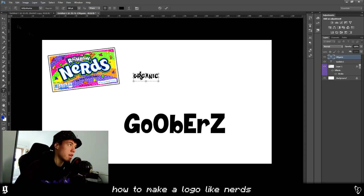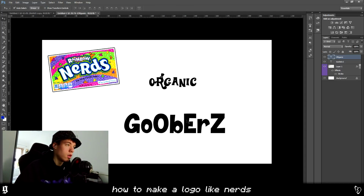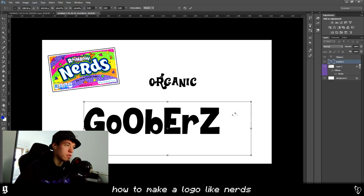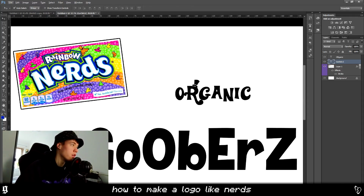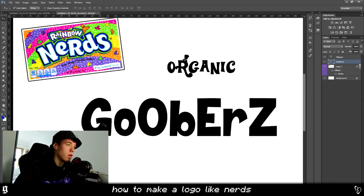Now the second stage is to kind of shape the letters slightly weirdly, because if you see where the NERDS is, the N and the E are going up like that, and then the R is slightly downwards, and then the D and the S are going back like that. So we just want to kind of chop it up a little bit.